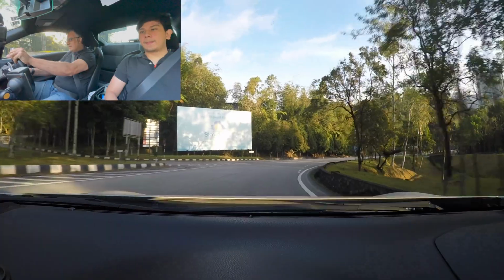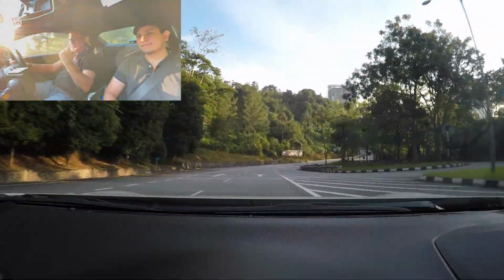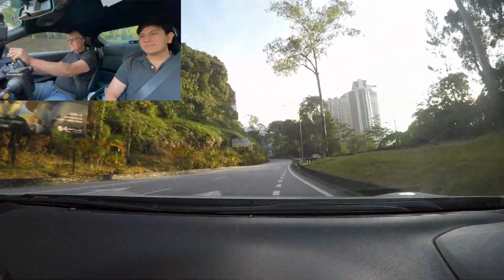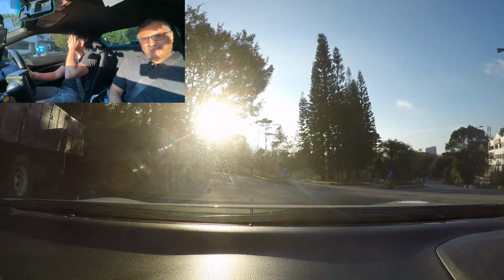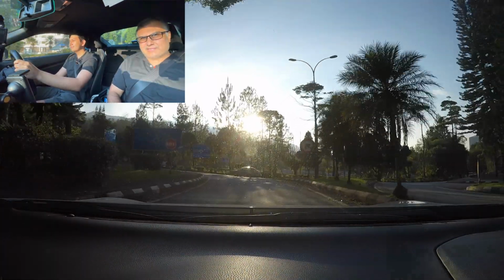Okay, so we are at Genting Jaya now, and this guy takes over for the rest of the trip up. Okay, so we've just switched. The sun is just too bright, getting in my eyes.